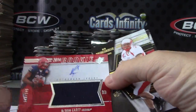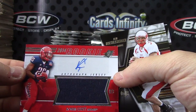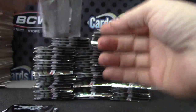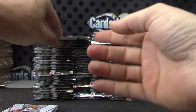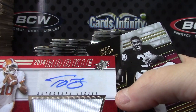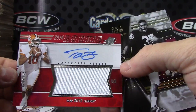Your first jersey autograph, Kadeem Carey. That one is $249. Rookie jersey autograph. Johnny Manziel, X's and O's. That was the X. Zach Mettenberger. Relic autograph, Taj Boyd, $425. There you go.